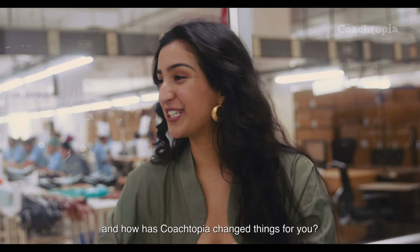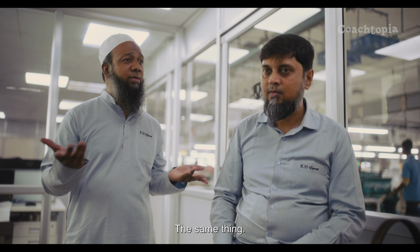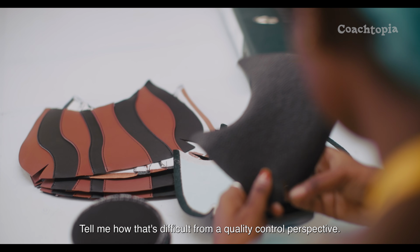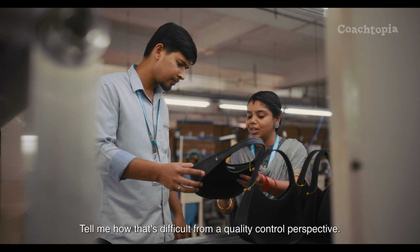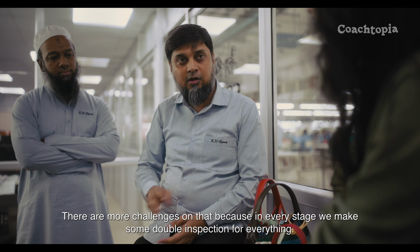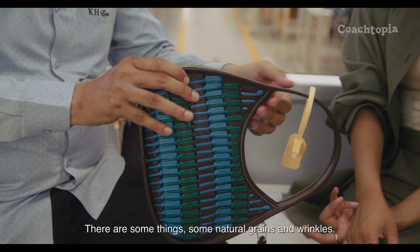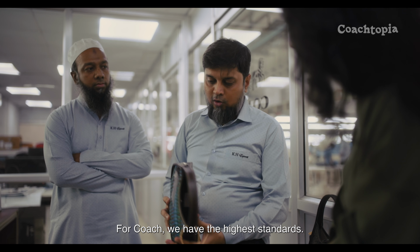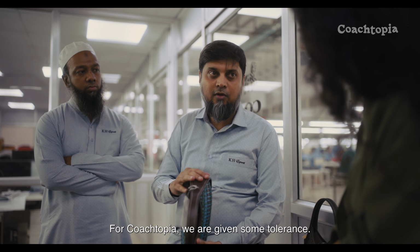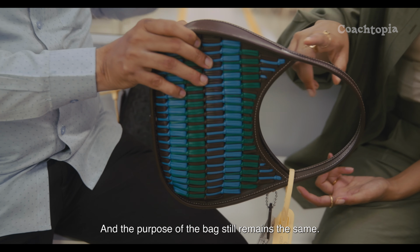Initially, it was difficult. For any other brand, it's all set process. The leather comes in, you cut it, you make it, the same thing. But in Coachtopia, it's the reverse. Tell me how that's difficult from a quality control perspective. Yeah, there are more challenges on that because in every stage, we make some double inspection for everything. They have some things, some natural grains and the wrinkles. For the Coach, we have the high standards. For the Coachtopia, we have given some tolerance. And the purpose of the bag still remains the same.